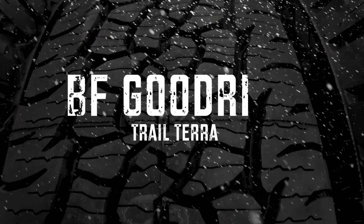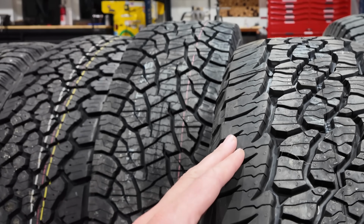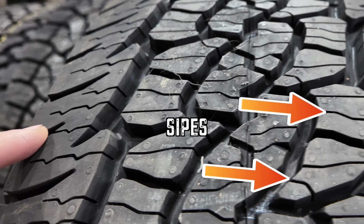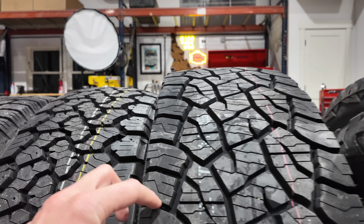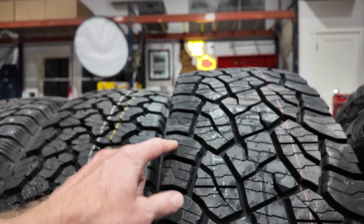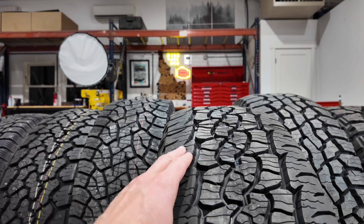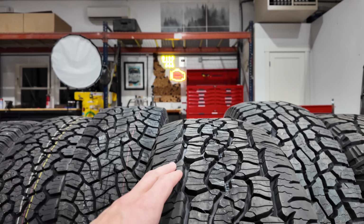The BFG Trail Terrain really shines at road handling. Now, I know we're talking about winter tires, and if you look at it, it has tons of siping and a lot of things that will help you out with winter performance. The solid shoulder that you see here, this uninterrupted, where every other tire that we're going to talk about has these blocks, is inspired from road tires. So this is going to help you get really good miles per gallon. This is a nice light tire. This thing is good to stick on a Subaru.